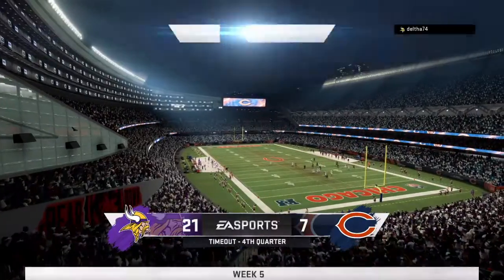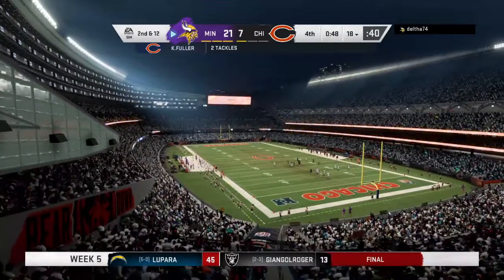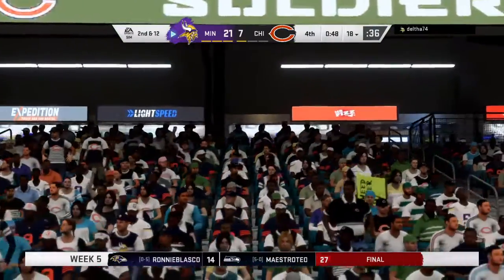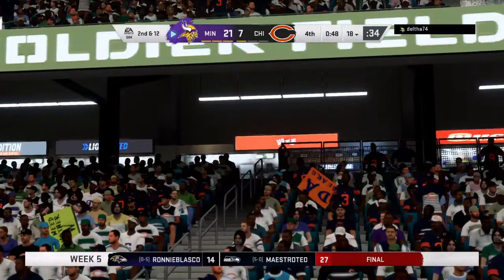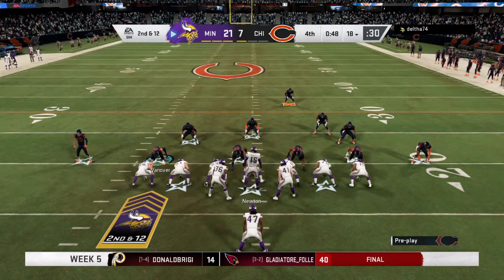Now a first down run is going nowhere. He's going to be dropped in the backfield, a loss of 2. Now the Bears going to use the second of their timeouts as they get the stoppage with just under 50 seconds remaining in the 4th. First play of the drive goes the wrong way. Here's 2nd and 12.